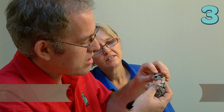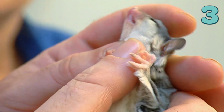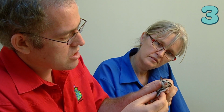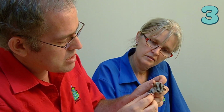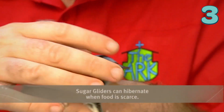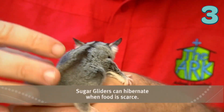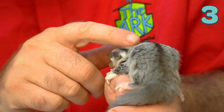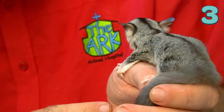OK, we're just having a look at him, looking at his eyes and his ears and just making sure that there's nothing that's been damaged. He's got a great little set of teeth there. We're just checking his teeth to make sure that he's able to eat solid food, which he certainly is. And checking out all his limbs and making sure that everything is OK. He looks great. He's remarkably relaxed, actually, given that he's just lost his mum and been inside the mouth of a dog.